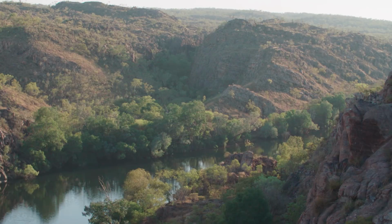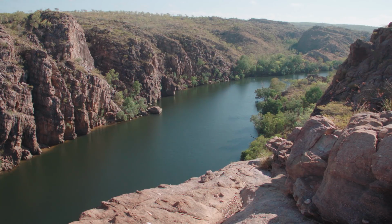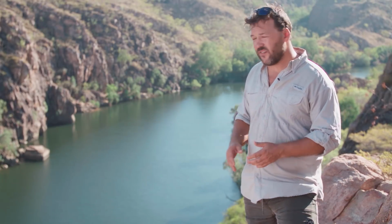For the last 20,000 years, Aborigines have lived here and have depended upon this water source to survive through the dry. It's about 13 kilometers long, this gorge, and there's 13 separate pools that all hold water throughout the dry season. Without this place, they would have had a really hard time enduring the weather up here.